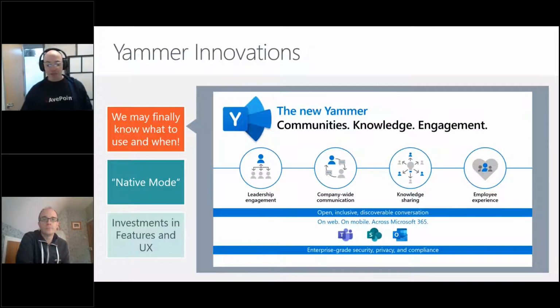And that is specifically, if you see the 3 bold black words at the top of this slide that I borrowed from Microsoft, it's about communities, knowledge, and engagement. In fact, one of the big ways that Microsoft has signaled this is to change the name of what we used to call Yammer groups to Yammer communities.